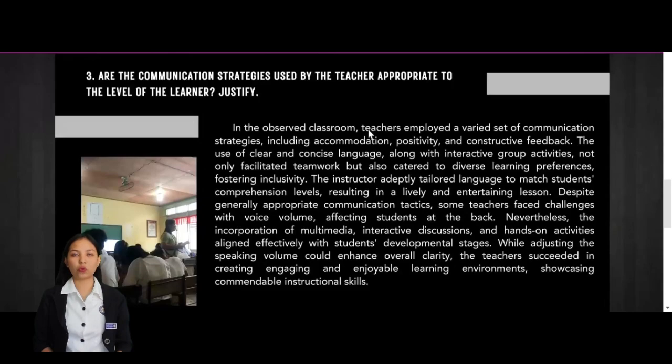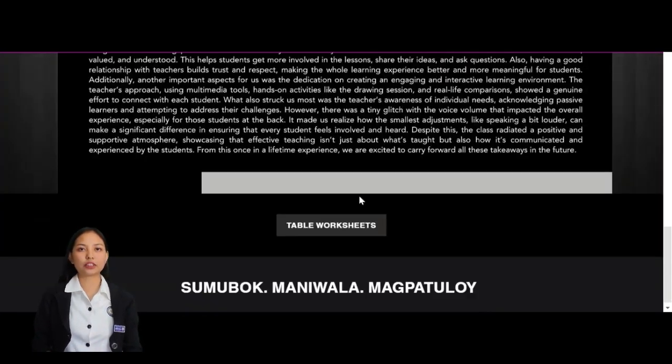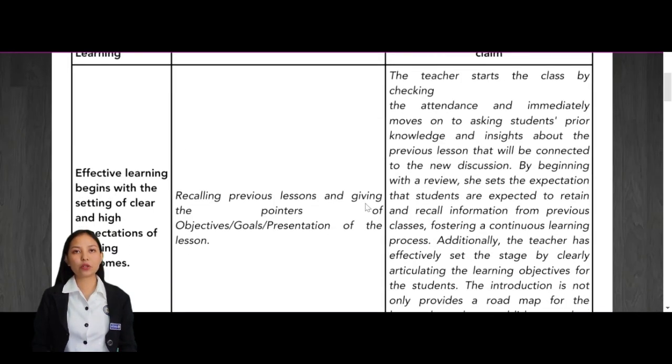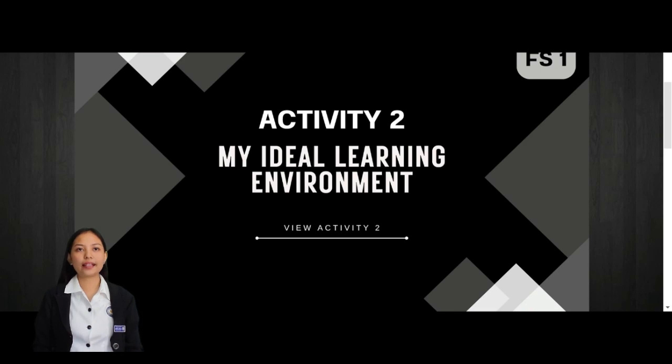In the reflection zone, it's a personal revelation time. What did we learn from these classroom adventures? Activity 1 is more than observing. It's about seeing the unseen, understanding the unsaid, and falling for the beauty of teaching.